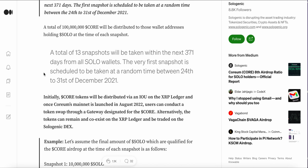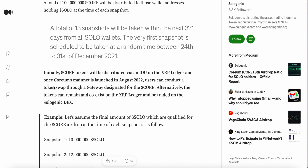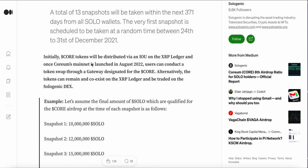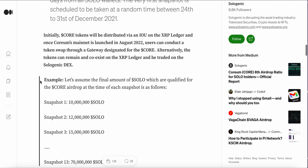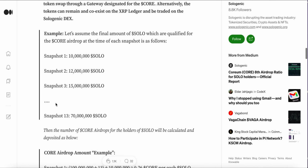The first snapshot is scheduled to be taken at a random time between the 24th and 31st of December 2021. Initially, Core tokens would be distributed via IOU on the XRP ledger, and once Coreum's mainnet is launched in August 2022, users can conduct a token swap through a gateway designated for the Core. Alternatively, the tokens can remain and coexist on the XRP ledger and be traded on the Sologenic DEX. And they give you examples, guys, of the amount that you get for holding Solo.